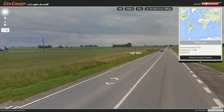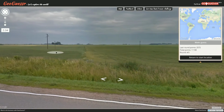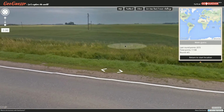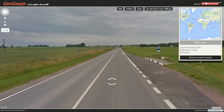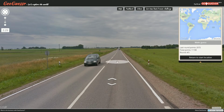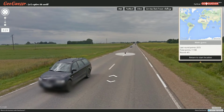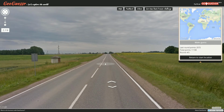The car's driving on the wrong side of the road. Should have noticed that right away. But that's okay. We're not in Australia. I wonder if we're in Europe, or if we're somewhere else. Let's go figure that out. We are in Europe.